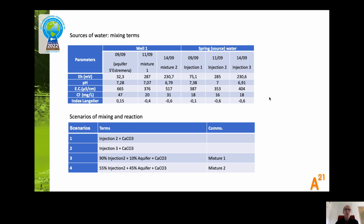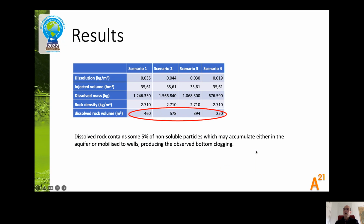Okay, so we set up the different scenarios of mixing and reaction, saying that, for instance, with the water injection number 2 and water injection number 3 with calcite, what happened? Then we mix these injection waters with different percentages of aquifer water and calcite, and see what is the resulting mixture that we obtain. And what we obtain in the different scenarios, after a simulation of 10 years of injection, is that the volume of rock dissolved is a few hundred cubic meters, from 250 up to almost 500. And one would contend that this is good news, because we are creating more room for storing water. So the aquifer is becoming more and more permeable.